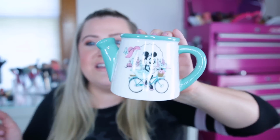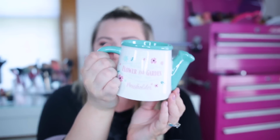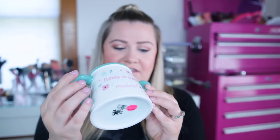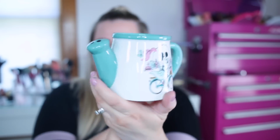It's a pass holder exclusive. And it has a little Minnie riding her bike around Epcot. This has to be the cutest mug I've ever seen. I love this so much. I'm going to have to take a cute photo on Instagram with this. I am dead. This is so pretty. Wow. Love that. I do have a little mug collection. I have a lot of Ray Dunn mugs and a couple Disney ones. I collect mugs and I collect tumbler cups as well. So I'm definitely going to be displaying this.